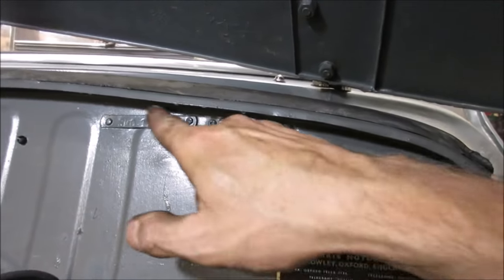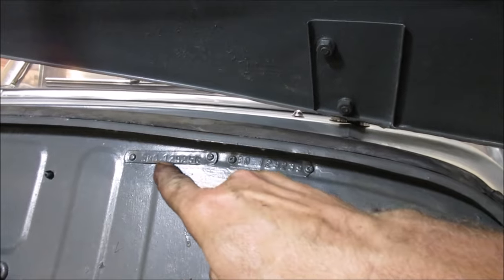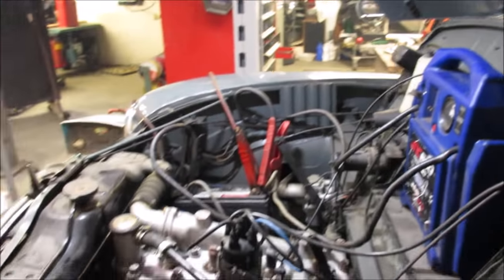No, neither one. They don't match that. I don't know if that's like a build tag. I don't know. One of them's got to be right. Let's go take a quick peek at that float, see if that thing freed up.